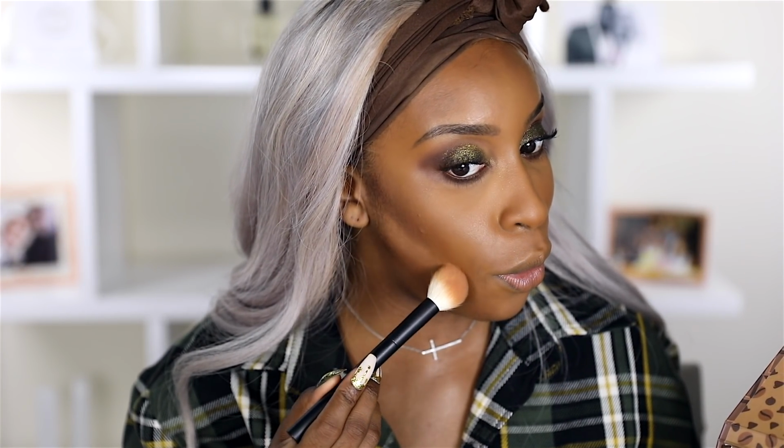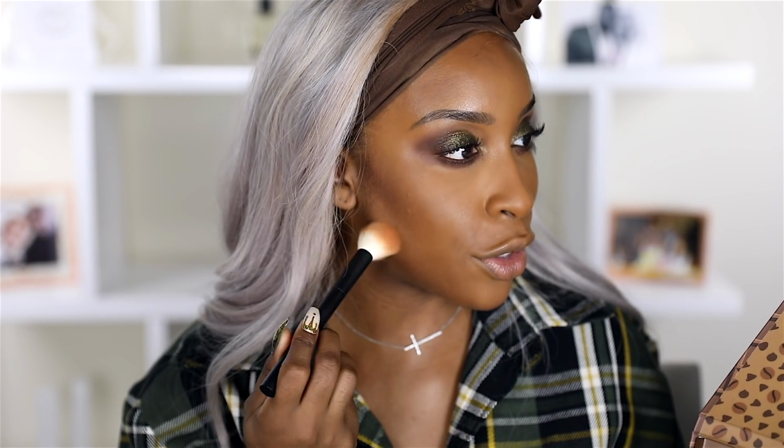One of my staple products at the moment is the Beauty Bakery Coffee and Cocoa Palette, and I'm branding this as the brown girl equivalent of the Kat Von D Shade and Light palette. And let me tell you why, girl. This color here is your reverse contour. Look at this. Oh, look at that. Look at what I just did, girl.